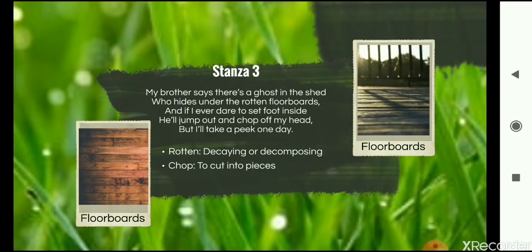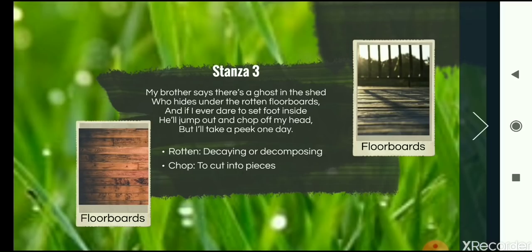So his brother has told him that there's a ghost and he keeps on hiding under those floorboards. And if you ever go inside that shed, he will jump out and chop off his head. Now whose head? The poet's head. Here he says my head. My means the poet's head. But I'll take a peek one day. But the poet is still hopeful. His desire is still there. He still says that I'll take a peek one day. He wants to take a look one day. He wants to peek inside the windows one day and find out what's there.